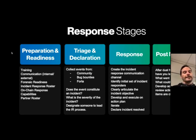Then once an incident is declared, you need to identify the goals, work with the team and iterate on executing against those goals. And then lastly, after the incident has been resolved and the dust has settled, you should look at what went well and what didn't go so well, so you can continuously improve your incident response process.